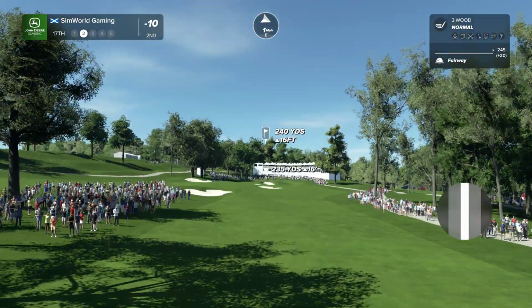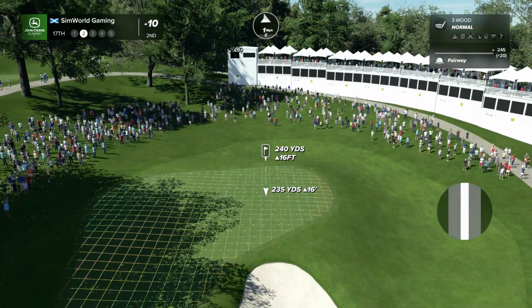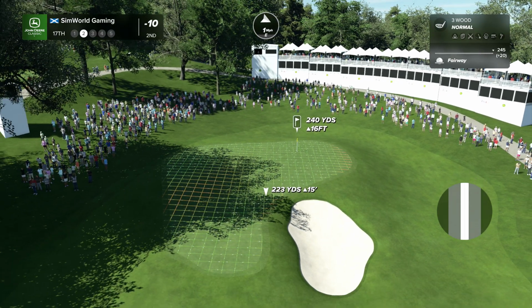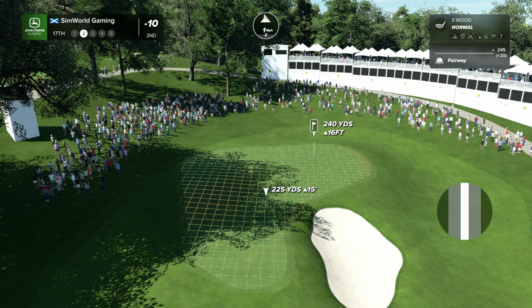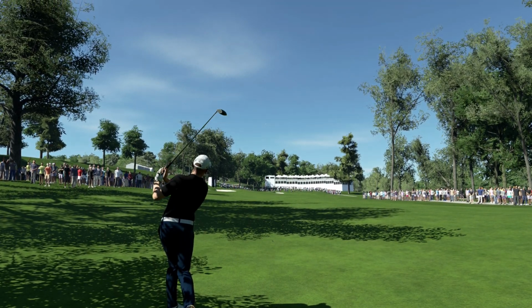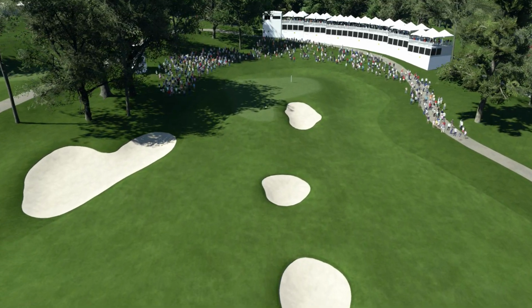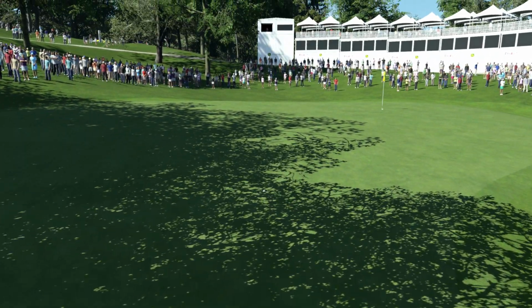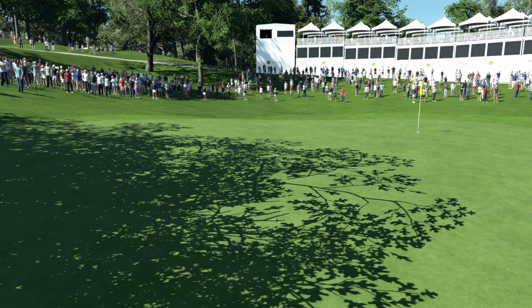Nicely done. Well, after a successful drive at the 17th at TPC Deere Run, the players are faced with a question. Rich, lay up or go for it? Second shot straight back up the hill. Most players will bail just a little bit left as the green tends to run away quite a bit down the slope on the right-hand side. This is a great opportunity and possibly the final birdie opportunity on this golf course.